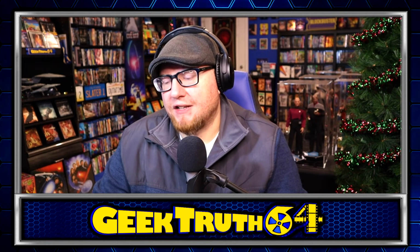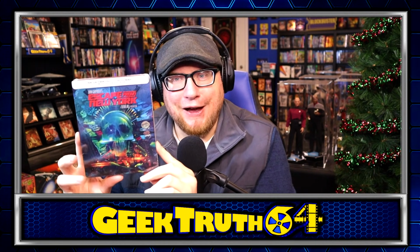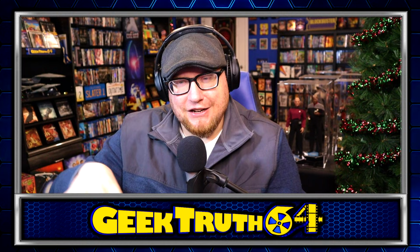Another Steelbook I picked up that was discounted to, I want to say $22, Escape from New York. I remember when I talked about this in the new release wall video that I did, and I said that I was not hyped on this Steelbook design. I still feel that way, but I do think it looks a lot better in hand. The reflective pops, it looks a little bit cleaner, a little bit more clearer. It's still really busy, but I haven't opened it yet to check it out.